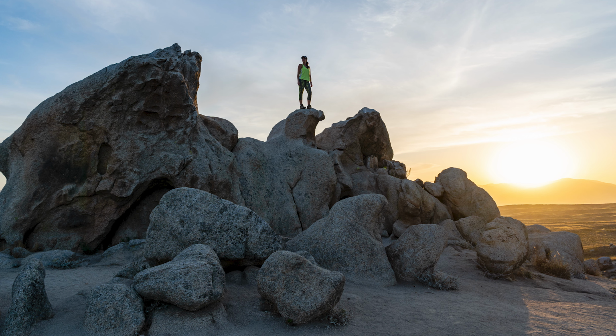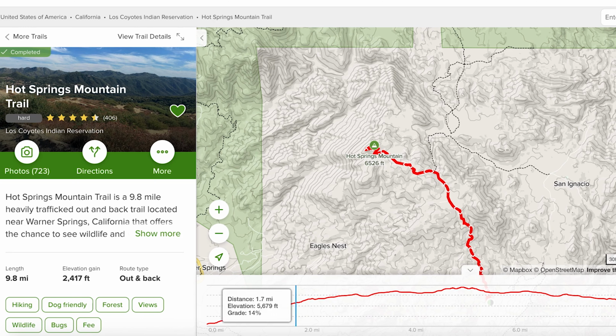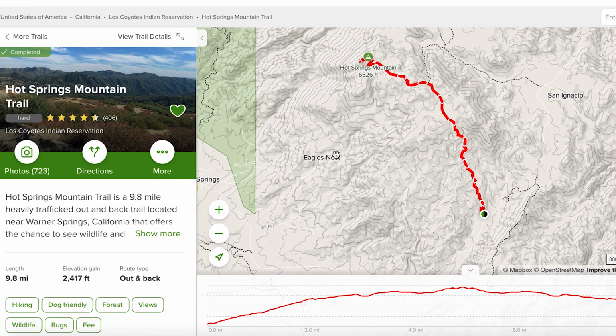Okay, so you finally get to the little campground area, you park your car, and you start making your way up the mountain. First 2 miles of this are completely uphill, nonstop. Very beautiful, but very, very challenging. And you can see here from the elevation map, let me pause there.